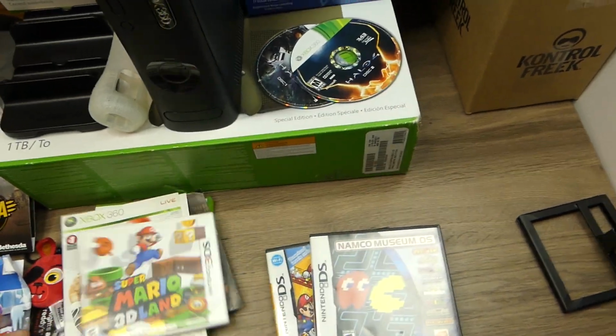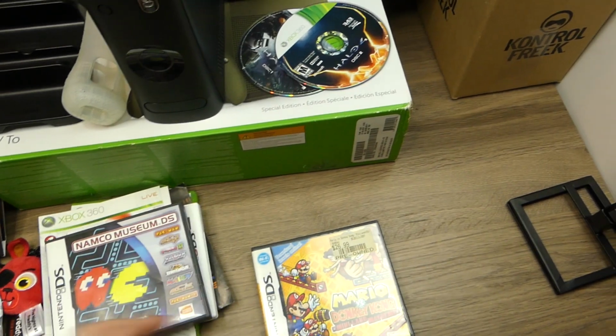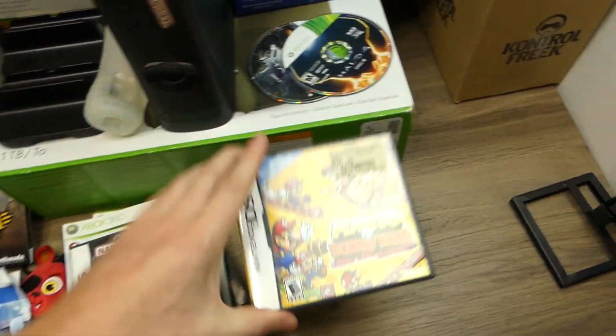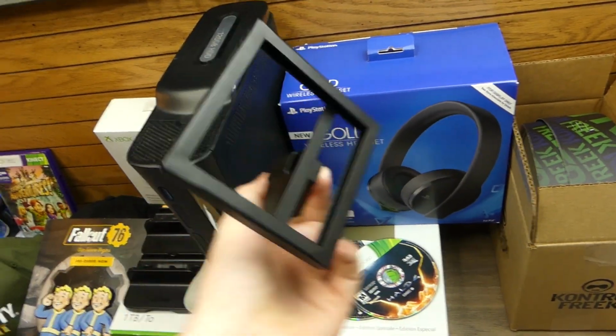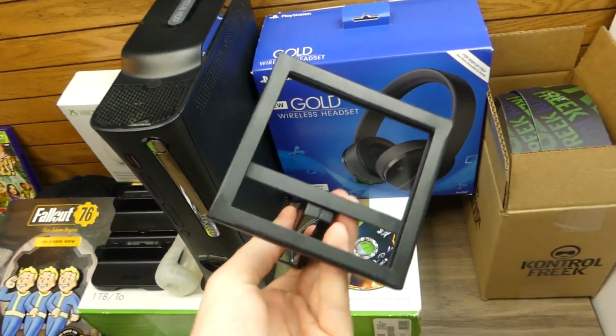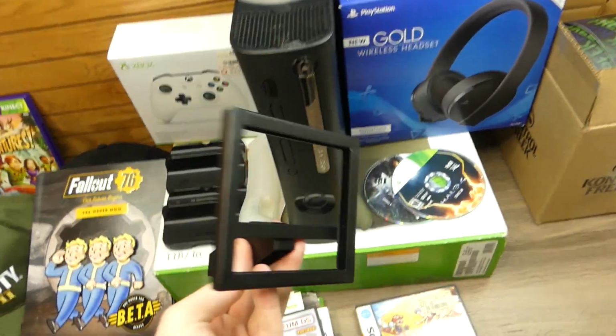Also, a couple DS cases here. We have a 3DS case for Super Mario 3D Land. No games inside of these. There is this one for Pac-Man and stuff for the DS. Mario vs. Donkey Kong for the DS as well. This metal bracket of some sorts, which probably holds a piece of paper, maybe to show what something costs, like the price of something. I'm not too sure at the moment.